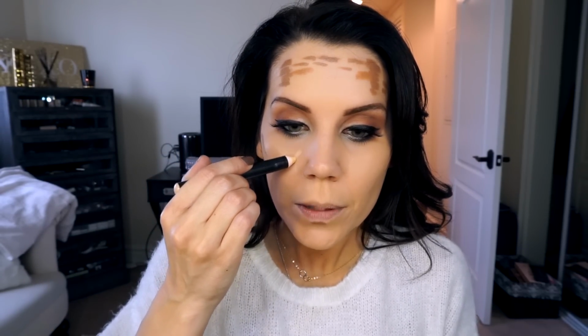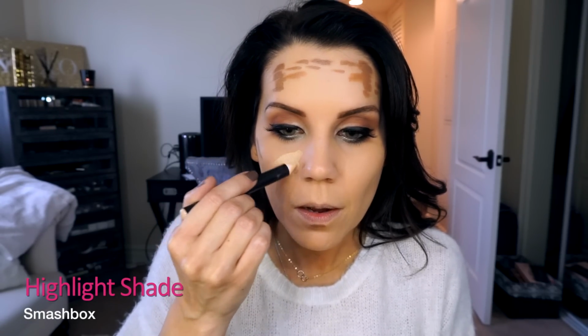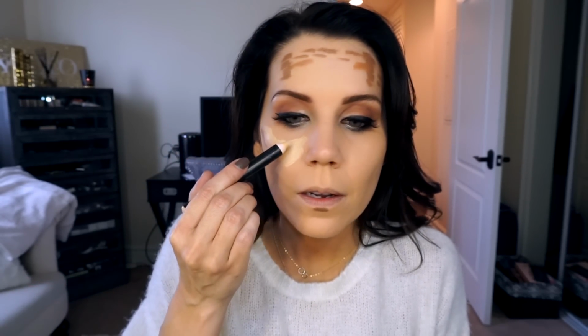And if you're wanting a drugstore option, the Maybelline Fit Me concealers are actually wonderful for highlighting and contouring. They blend out really well. But just because I'm using this kit already, I'm going to stick with it. So I like to go just that typical triangle. I don't take it back too far.